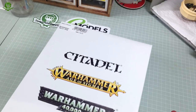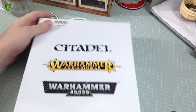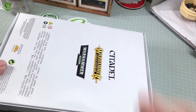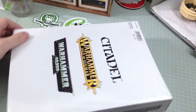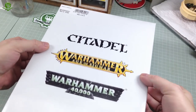Right, let's have a look and see what we've got. It's one of these where it doesn't say on the box what it is. I'm not going to look at the label because I want the surprise. I ordered the Torox for Chris at Gross Models, and it didn't come in the Torox box. It came in this. So I think when it's a gift, maybe they just put it in a white box, so you don't know. Let's find out. I'll see if I can find out what it is by opening it.